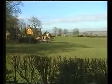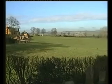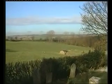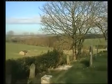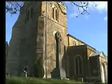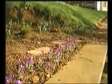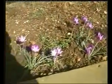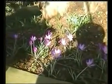This is another scene from the churchyard. This is on the west side of the church, near the tower. An absolutely beautiful day, absolutely beautiful. And everywhere you go, there's the first signs of spring. A lovely row of crocus here. Across the road from the church is Lamport House, and a lot of the people associated with Lamport House in the past are buried in the church and the churchyard.